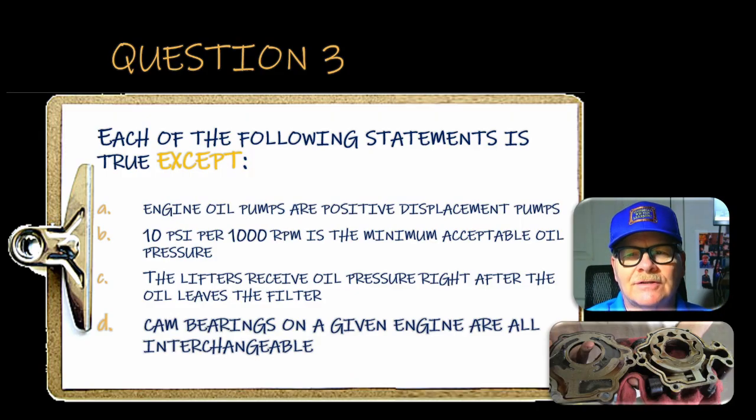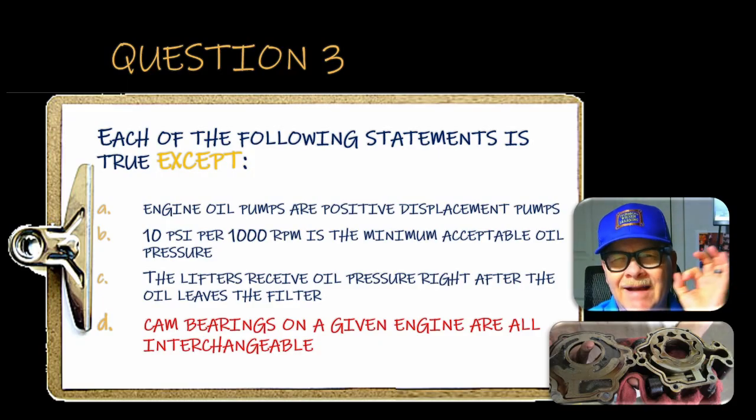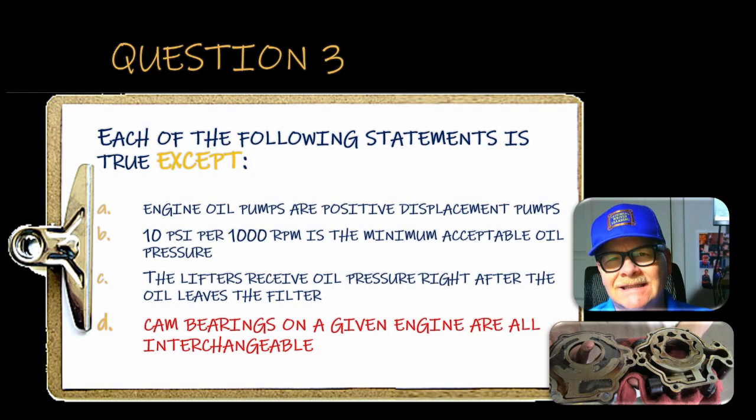Each of the following statements is true except cam bearings on a given engine are all interchangeable. They're not. Not on every last engine everywhere, but on a lot of these engines, the cam bearings are going to be different sizes for each journal. You know, those ring-looking cam bearings, and so you've got to keep those things in order. Particularly, for example, on a Jeep 4-liter. They'll either be color coded if you get OEM ones, or they'll have part numbers that tell you which one goes where, and they're in the box. Typically, they come in the box in the order that they're supposed to go in there, and you can't just put any cam bearing anywhere.